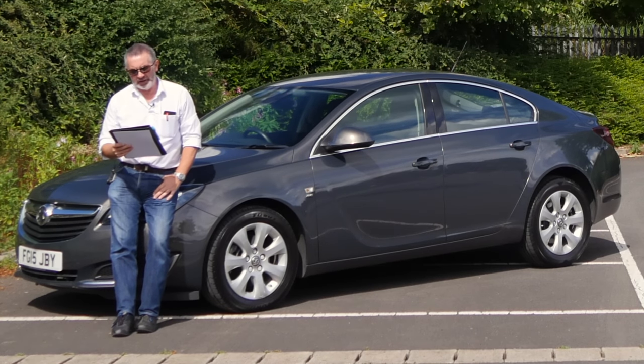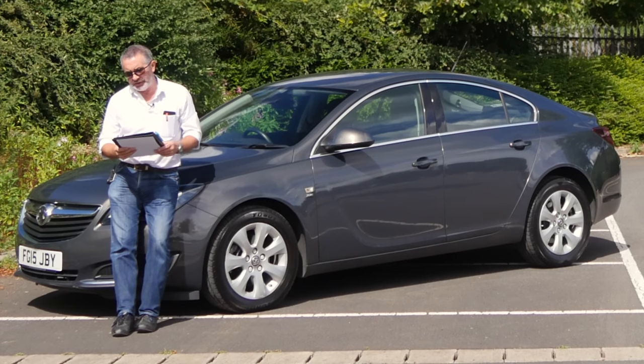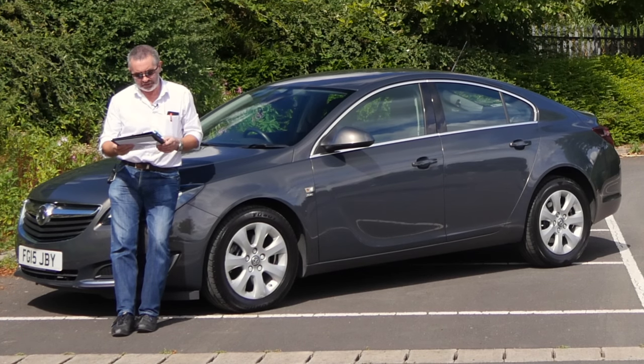New into stock, we have a Vauxhall Insignia 2-litre CDTi SE. It's a 5-door, 2015, 15 plate. It's done 47,490 miles, and the fuel economy is urban 39.2, extra urban 67.3, combined 53.3, and 0-60 time of 9.6 seconds. Top speed of 130 miles per hour out of a 161 brake horsepower engine.